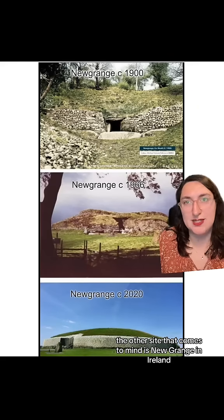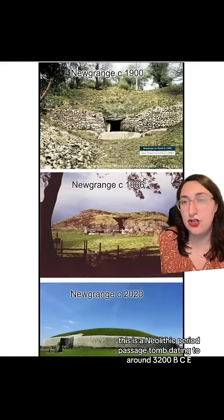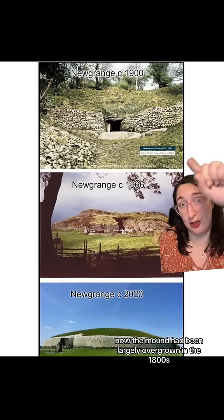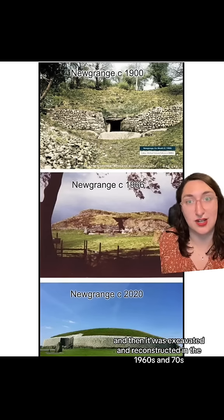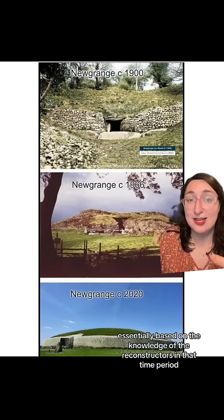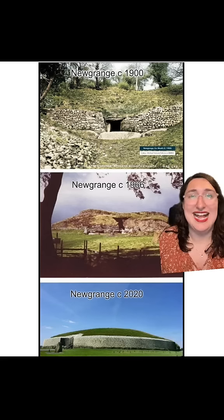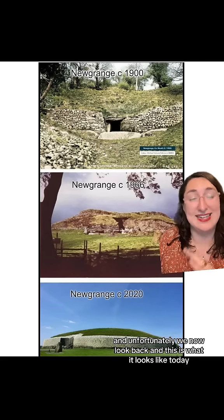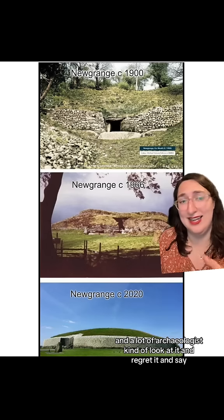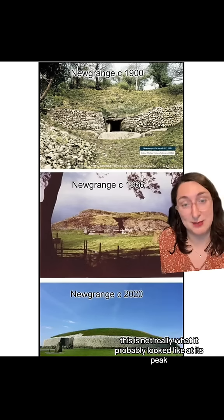The other site that comes to mind is Newgrange in Ireland. This is a Neolithic period passage tomb dating to around 3200 BCE. Now, the mound had been largely overgrown in the 1800s, and then it was excavated and reconstructed in the 1960s and 70s, essentially based on the knowledge of the reconstructors in that time period. And unfortunately, we now look back and this is what it looks like today. And a lot of archaeologists kind of look at it and regret it and say this is not really what it probably looked like at its peak.